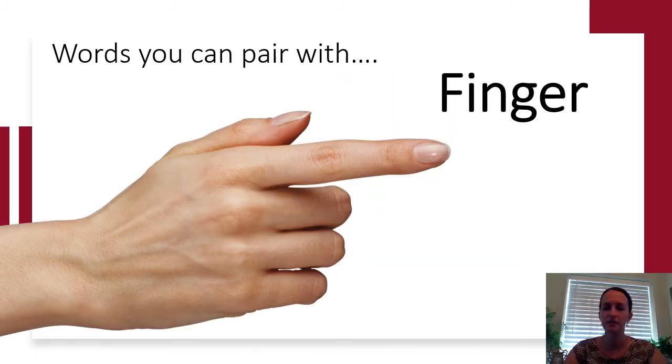All right, let's go to our first challenge. This one is words you can pair with finger. Words you can pair with finger. For example, finger. This person is pointing. Finger point. Are there any others that you can come up with?